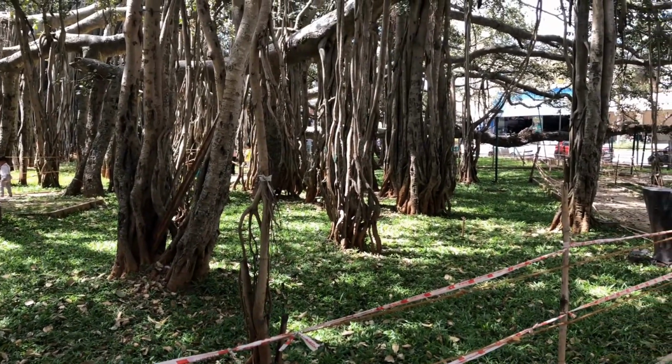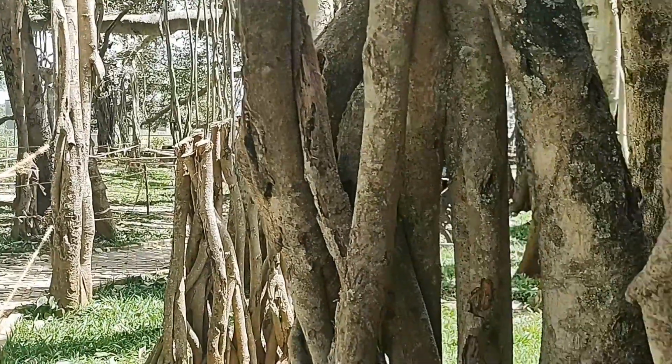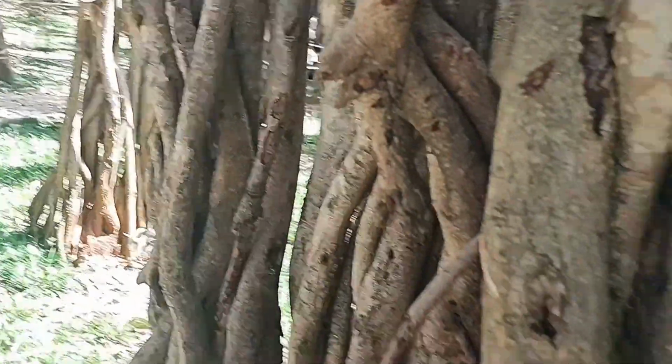The tree is covered with fencing on all sides, and the horticulture department takes initiative to conserve it.